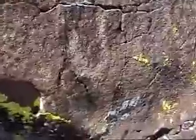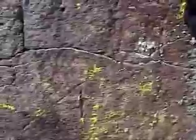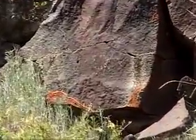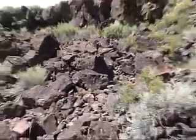Here we have a very deeply incised U, and down below it something going on. Up above it, a thing, and up above that a rake of sorts, and some tally marks going across here. Something else going on down here. Yeah, it definitely is an image. It's way up there on the cliff, and quite frankly, I'm not walking up there.